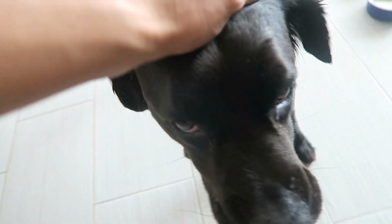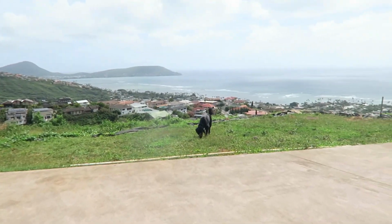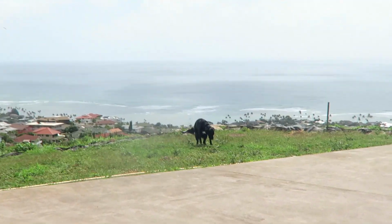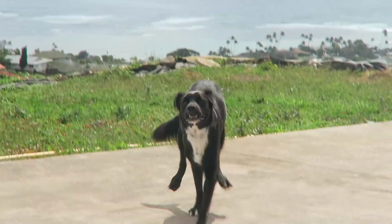Hey, what the, all right, let's go take a bath. Let's go. So yeah, the dog is peeing or something over there. He's pooping. Zoom in on this kid. Ooh. Yeah, bubs. Okay, so I just took the dog out of the shower.